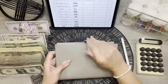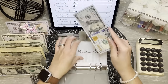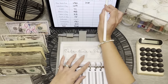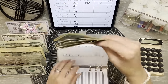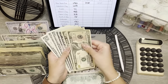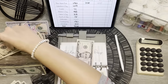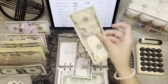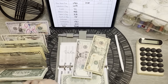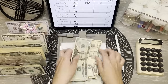That's awesome. Let's move on to our holidays binder and see what we can do in here for condensing. So we have $200 in New Year's Eve. Can't do anything there, but it looks like we do have a positive change of 10 here from last month. Valentine's Day has 100, 10, 25, 31, 2, 3, 4, 5. So we'll keep one of the better fives. And we'll trade this in. One of the good tens. Great.